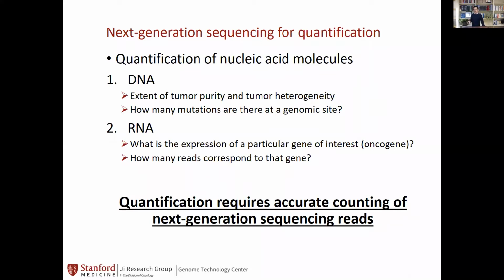So more generally, on the DNA side, we're looking to count how many mutations or what kind of genomic aberrations are there at a particular genomic site. On the RNA level, we're looking to quantify the particular expression of some kind of gene of interest. This could be an oncogene or a tumor suppressor.